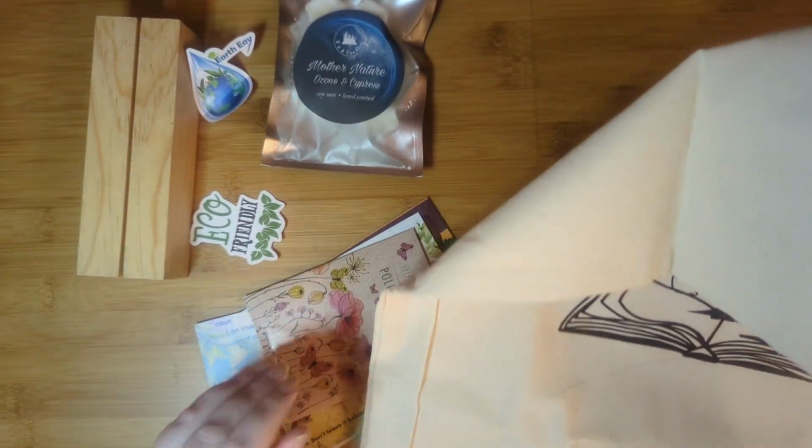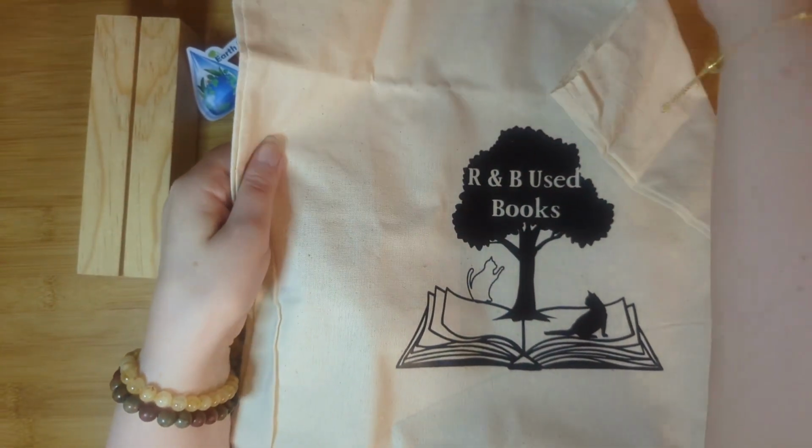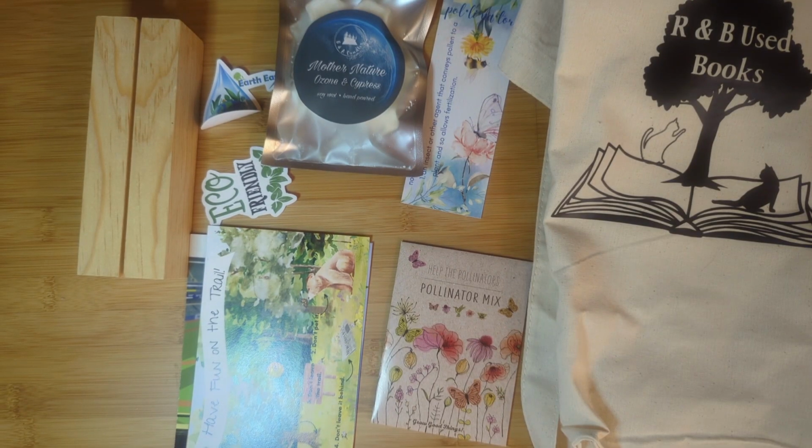These have two cats on them on the book pages. It's very cute. It's not the biggest tote bag in the world, but it's definitely a good size for books or something like that. Might actually have to keep mine in there because of the box kind of having honey all over it.